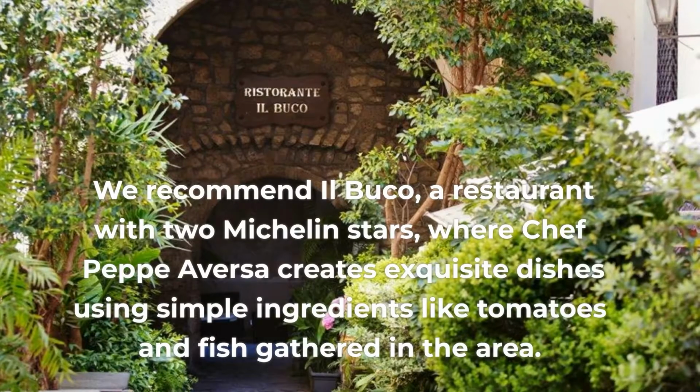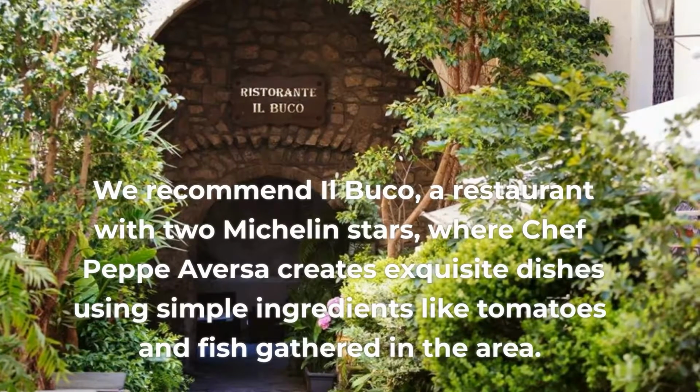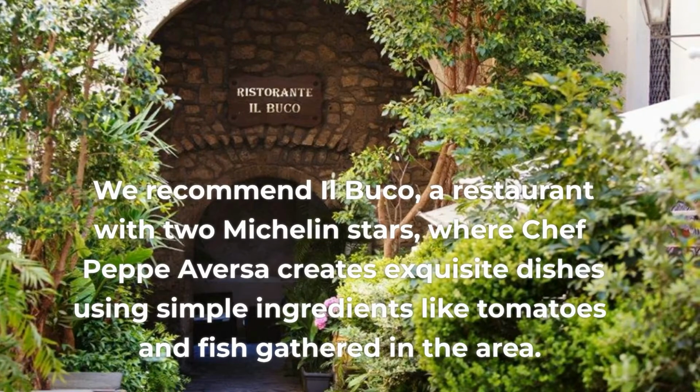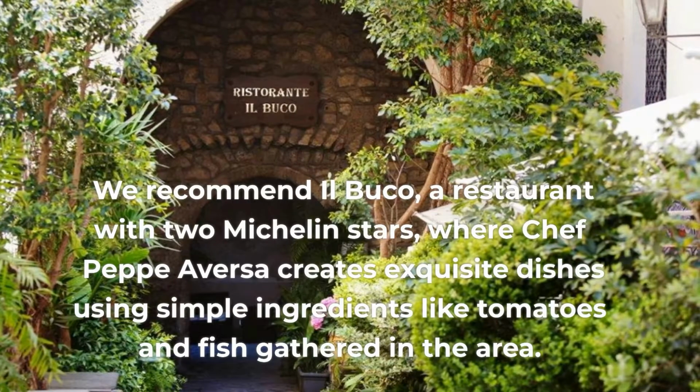We recommend Il Buco, a restaurant with 2 Michelin stars, where Chef Pepe Aversa creates exquisite dishes using simple ingredients like tomatoes and fish gathered in the area.